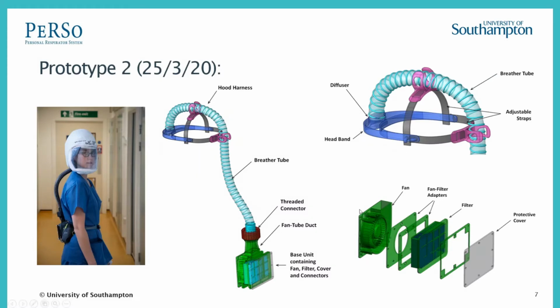So this is now a much more resolved filter to fan assembly with a protective cover, so it's now a little bit safer to use potentially. We had great input from some supporters now, so this was an updated headgear that was designed by the team from McLaren Racing. We also had input from a couple of sail makers locally to help us do better with putting the hoods together.